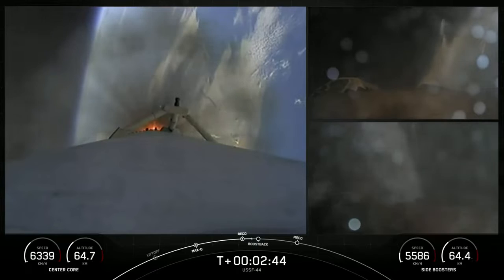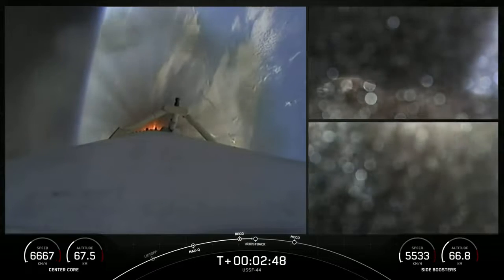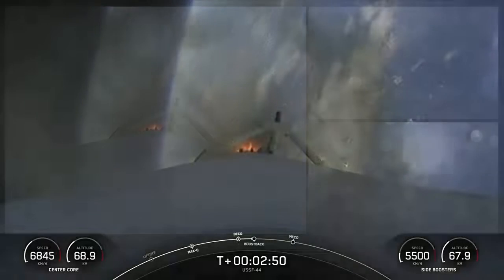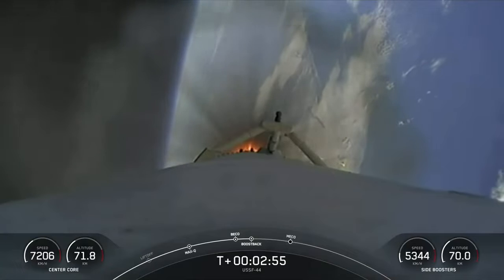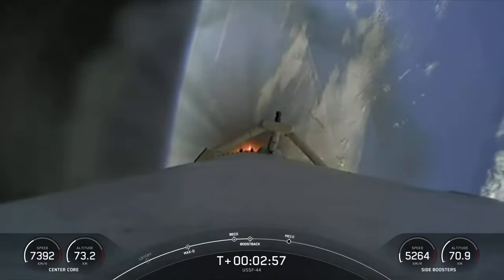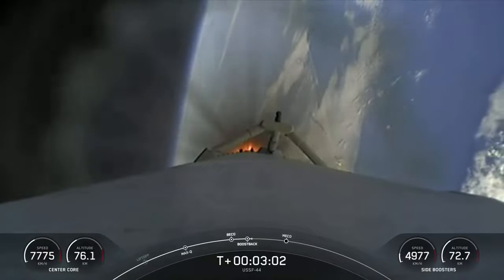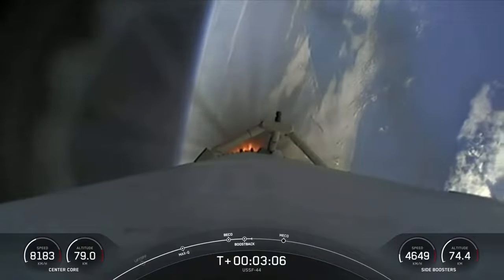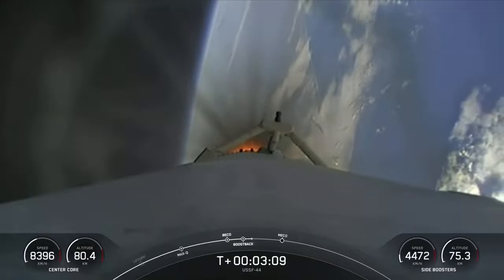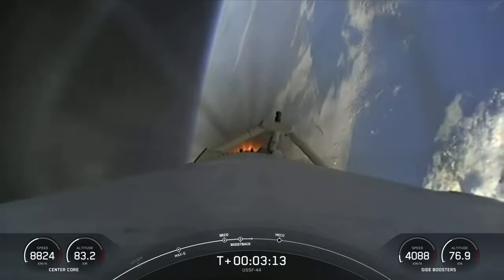And there you can see and heard it by the incredible excitement within the crowd behind me. Successful separation of the side boosters. There we can see three engines on each side booster have relit for their boost back burn. At this point in time, both side boosters are returning. All vehicles are following nominal trajectories. Good news there, both side boosters and the center core, everything looking good. Side boosters are returning to the coast of Florida, now under the power of three engines.